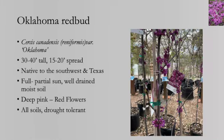Pink flowers, 20, 30 feet tall. This is the Oklahoma redbud, the Cercis canadensis variety Oklahoma. I think at one time it might have been the reniformis. I'm not really sure. That was on the literature. I put it in there. Look at the height of this Oklahoma redbud, 30 to 40 feet tall, 15 to 20 foot spread, full sun. It can take some partial sun. Its flowers are deep pink to red.